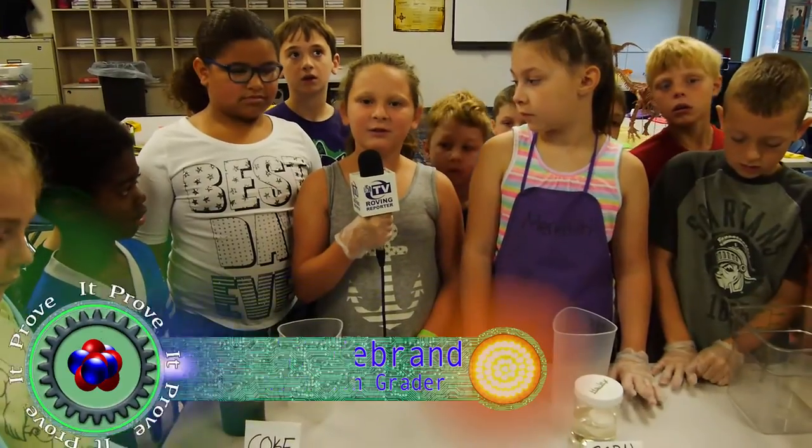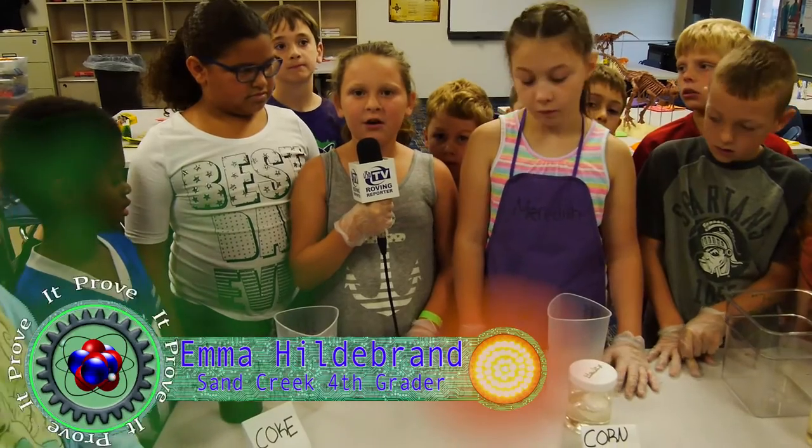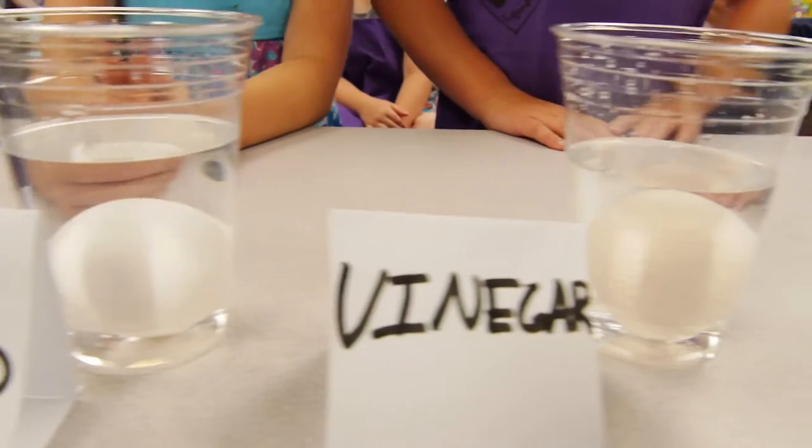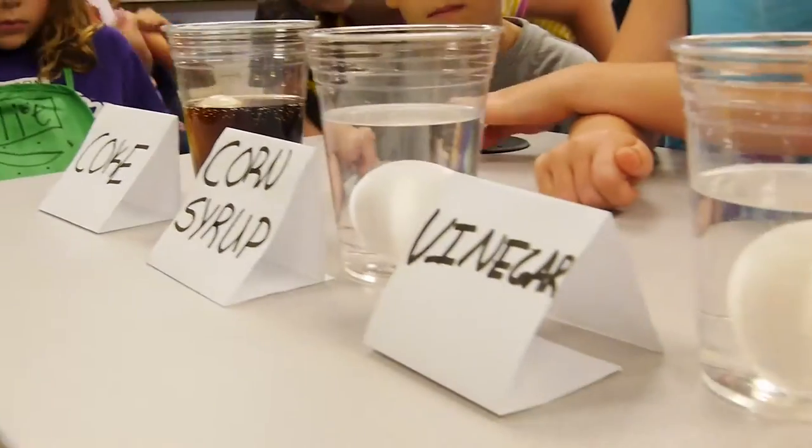We have three liquids to see if they will dissolve the shell. First, we have Coke. Next we have corn syrup. And finally we have vinegar. Now let's see which one will destroy the egg.